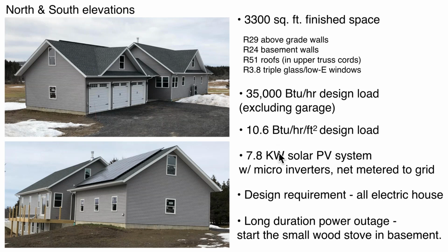We talked about the PV system. Essentially, the idea here was to go with an all-electric house with the exception of the small wood stove. And you see, here's the chimney for the small wood stove right here. And that was put in essentially as a backup to a power outage situation. They do have a small standby generator, but it's not quite large enough to run the heat pumps and the other appliances in the house. So the idea was the wood stove is there for backup and for a little bit of ambience. And we have a lot of wood around, so there's no problem coming up with the firewood for it.